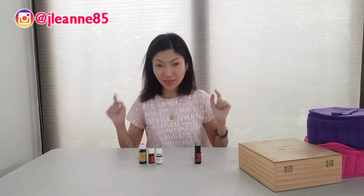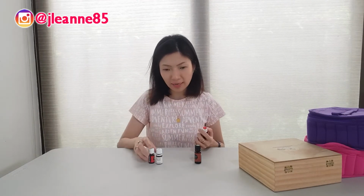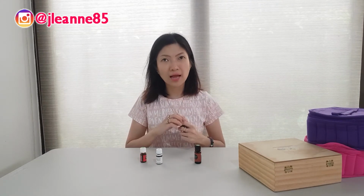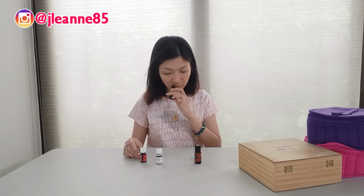And yeah, without further ado, let's start with the smell test. I know I've had other brands before. Like, I know I've had frankincense from Plant Therapy, I think. And I remember yung Plant Therapy kaamoy ng Zelaroma. So let me just compare this.